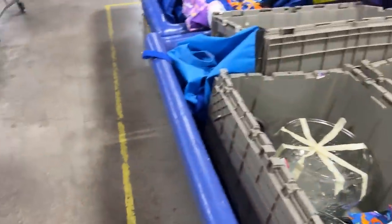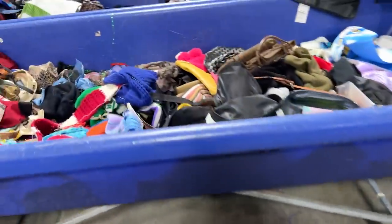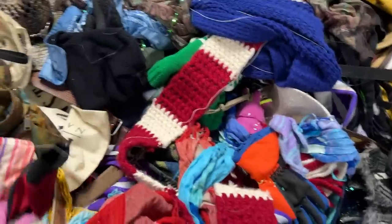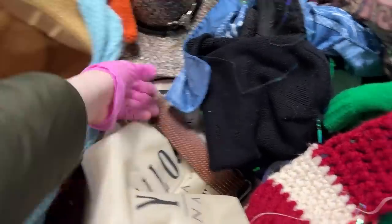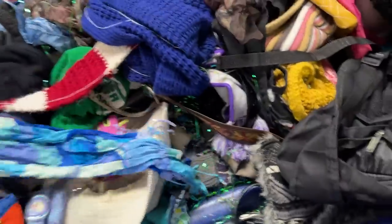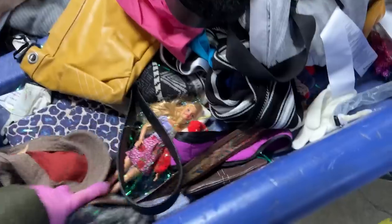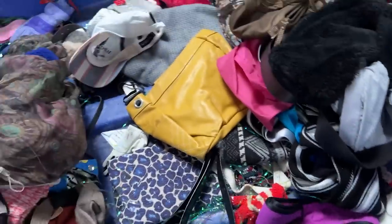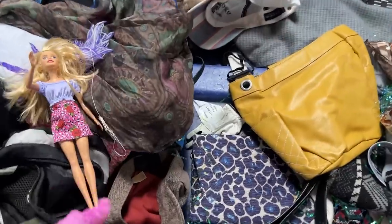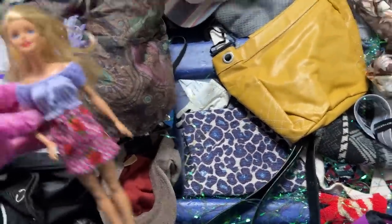Oh, okay, here we go. Look, I got the bin to myself. I see a lot of scarves. Texas. No, I don't know why that made me think Texas, but it did. What is all this fun glitter in here? She's a nice Barbie with a nice outfit. I'll take her for the collection.